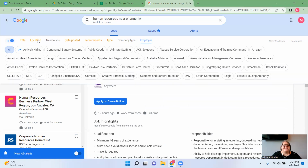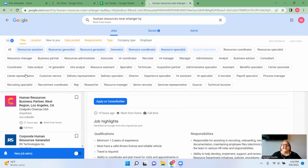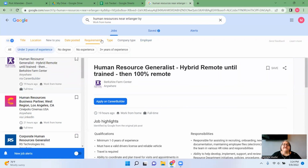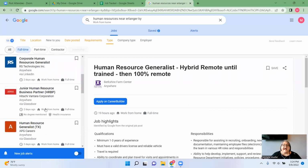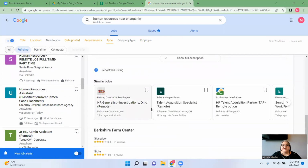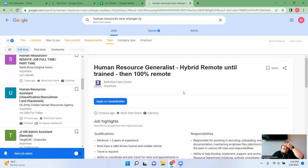We've gone through here and we've spent the time to really think about what we're looking for. We're only looking for specific titles. We're only looking for work from home. We're only looking for positions that require under 3 years of experience. We're only looking for full-time positions. So I've done all this work. I got my results. I'm going through here looking for those similar jobs, seeing what might be of interest to me. And like I said, I don't want to start from scratch next week when I come back to the library, when your patron comes back to the library. I don't want to have to think about doing this search.